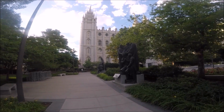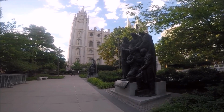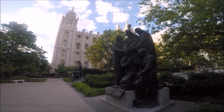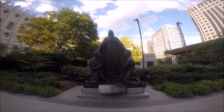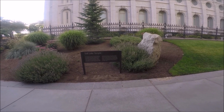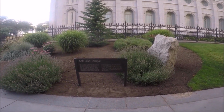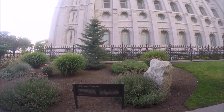After a quick visit to the Visitor Center, we continued east from the South Visitor Center to the Salt Lake Temple. A National Historic Landmark District, the Temple Square Complex is owned and operated by the Church of Jesus Christ of Latter-day Saints, or LDS, and in the center of the Temple complex is the Salt Lake Temple.